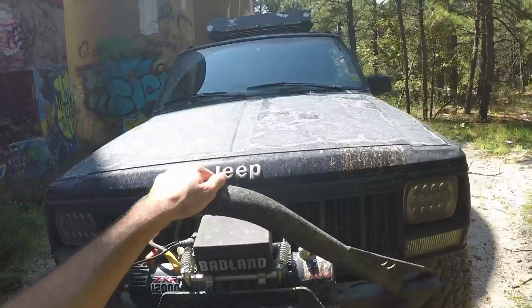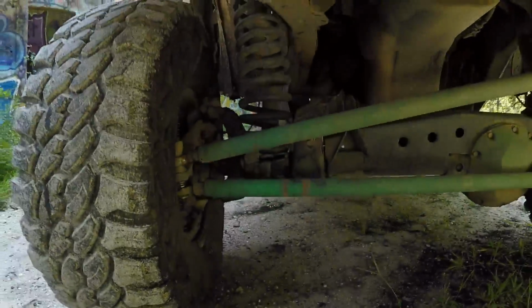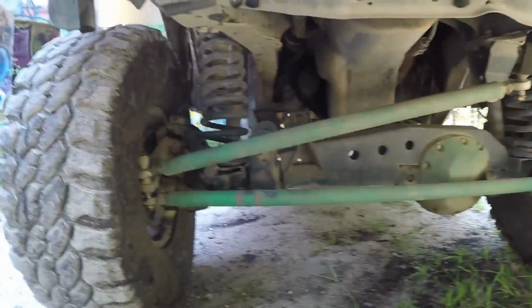But another thing to keep in mind, now that can get expensive depending on what it is. If you do what the guy did to this, he just converted to the 1-ton steering. I don't know how much the setup was, but let's say it's $400.